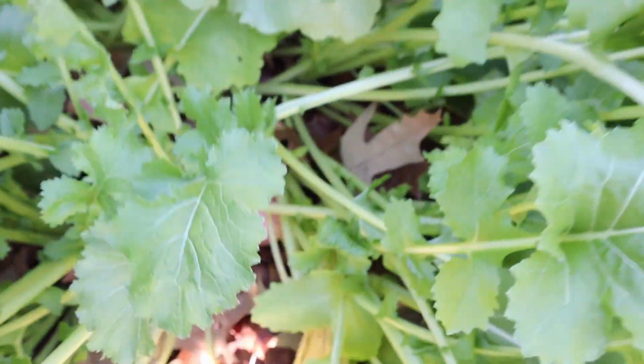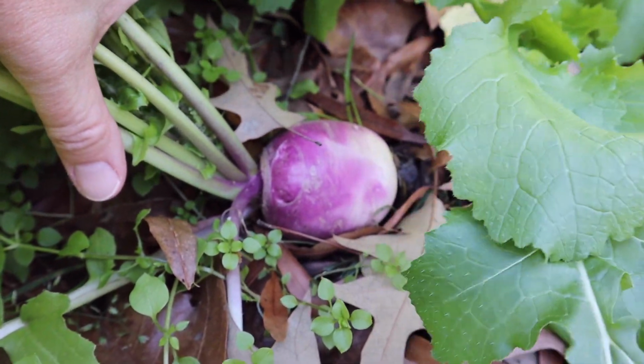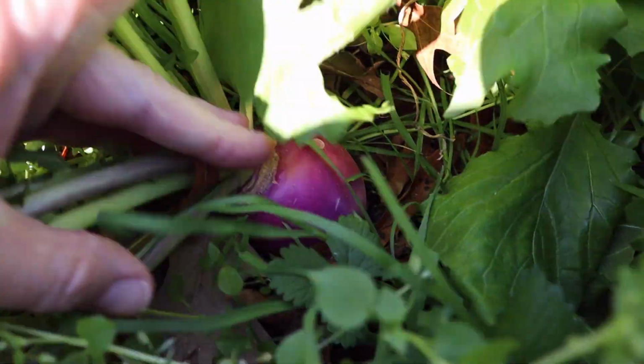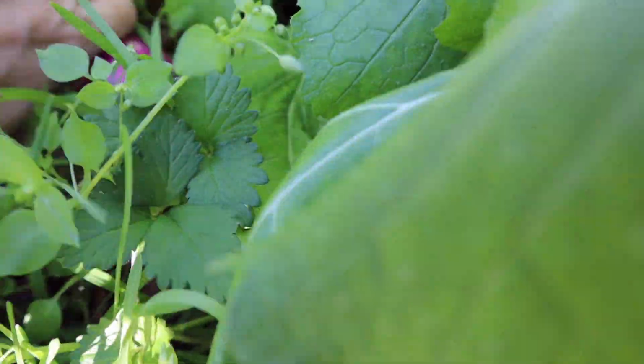Okay, so correction, we're gonna pick turnips and turnip greens for lunch. Look at that guy. Oh, these are beautiful, y'all. All right, we're gonna, oh, here's another one. It's like an Easter egg hunt down here. All right, cool. We're gonna get down here and pick some turnips and we'll come back and show what we've got. Let me pick some.